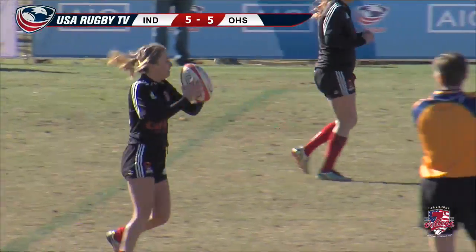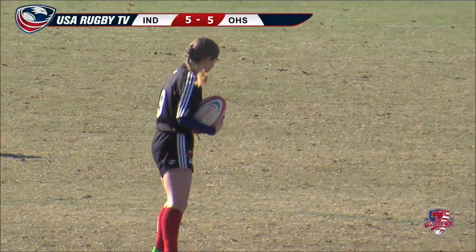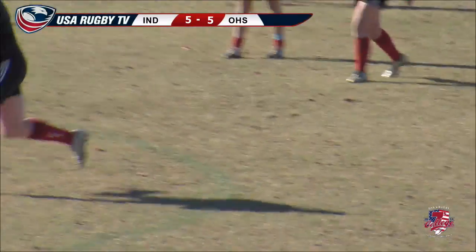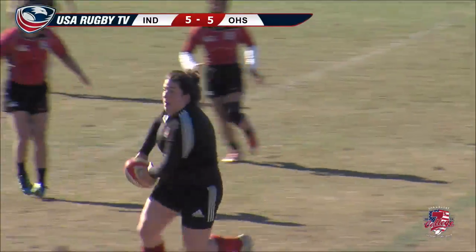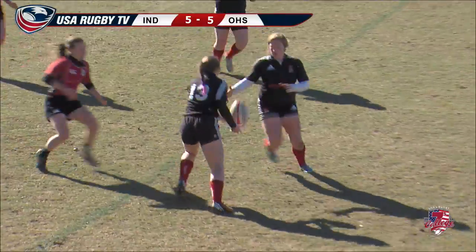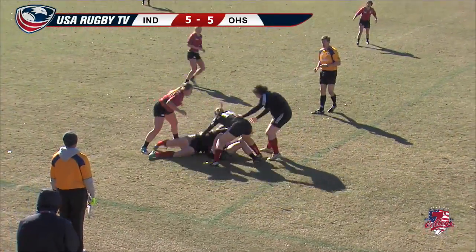Oh no, early obstruction, didn't see that coming. And it's Ohio State right now, looking to see if they can add some more points to the board. It's 5 each right now in this game. Ball bounces backwards. Another little loop around. A little fend to the face.